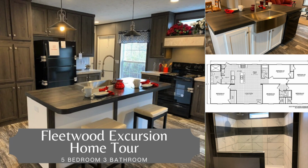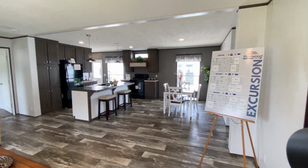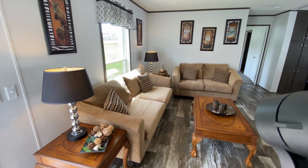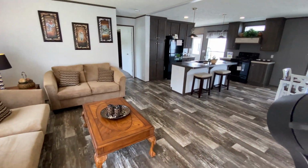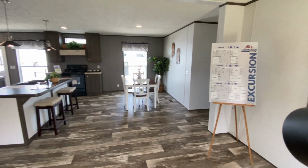Today we are going to take a look at one of our very affordable Fleetwood homes, the Excursion. This manufactured home is the perfect home if you are looking for an affordable home with a lot of space and a lot of bedrooms and bathrooms.